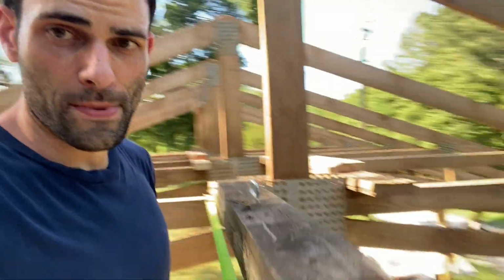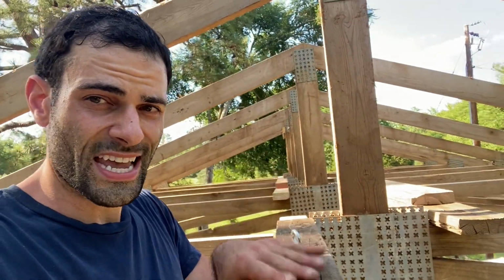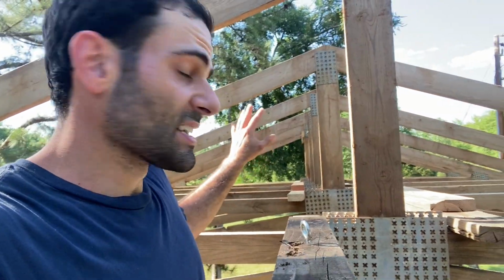So, day one of the bucket truck. There we go, a little more peaceful. You can see I'm about 20 feet off the ground. I've been using the bucket truck to lift the hay barn trusses up off the ground, and I've got 7 up so far.